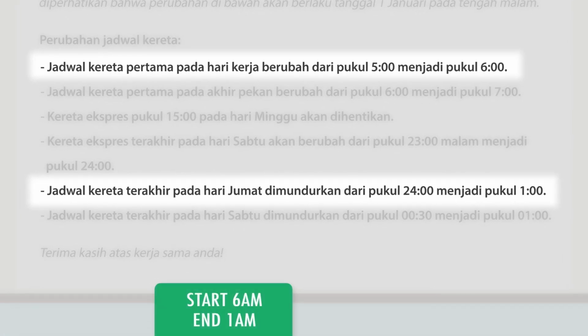Trains on Fridays will now start at 6 a.m. and will end at 1 a.m. Dimulai pukul 6 dan berakhir pada pukul 1.